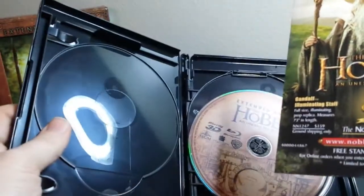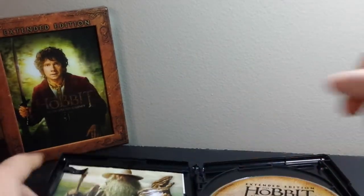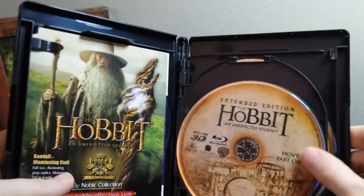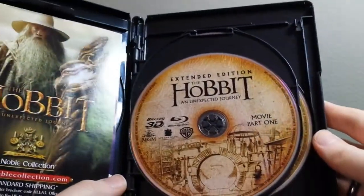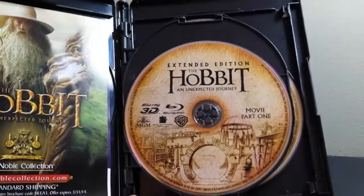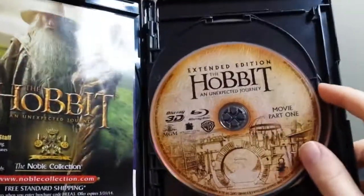But you actually don't get a guide for the scenes or anything like that. So just kind of advertising there. So that's a little bit of a letdown. I kind of wish that they had a guide just like the ones in the trilogy, with the old style parchment paper. I always thought that was kind of cool, but that's okay. You don't really need it. It basically just tells you what you can find out by looking at the disc anyway.